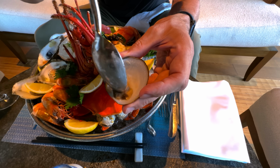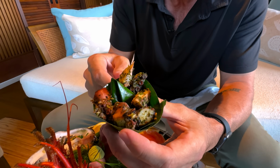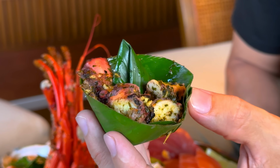Pleasure. Here we have little bitty clams. Throw in some sauce. That might be the Thai sauce. Scoop out that clam. Yeah, that's delicious. There's a nice vinegar sauce, that one. Here we have a cute little hat made out of a leaf full of octopus. And the octopus is beautifully spiced with a bunch of herbs. Really yummy. It tastes like it's caked in pesto.